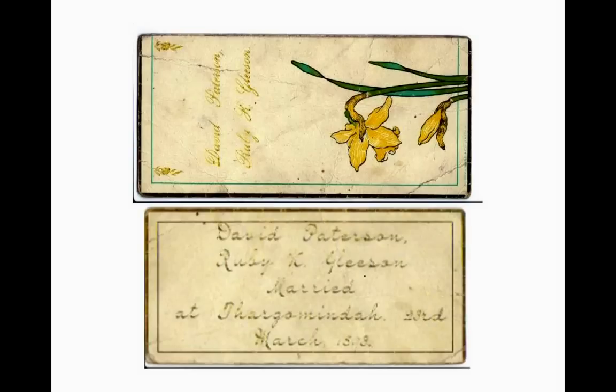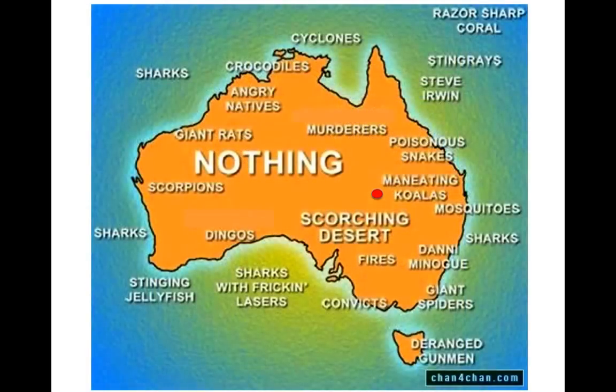So she was about to be relegated to the shoebox of obscurity until I said, look, I'm going to take a little closer look at this. And the first thing I did was I looked for Targominda. And it's right in the middle of the Australian desert, surrounded by man-eating koalas and poisonous snakes, my personal favourite, sharks with frickin' lasers. So what the heck was Ruby K.